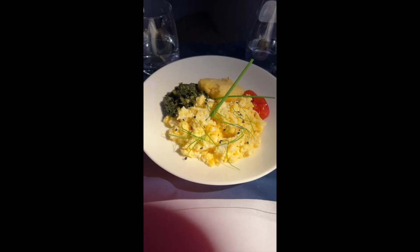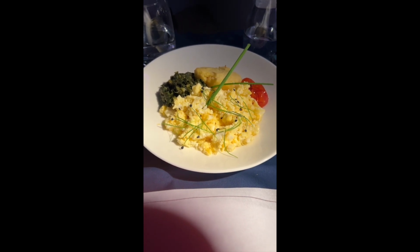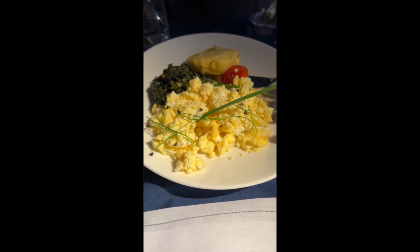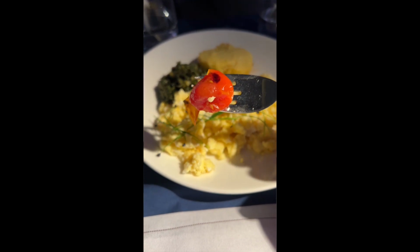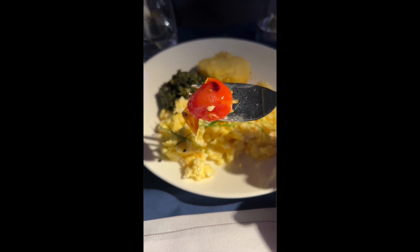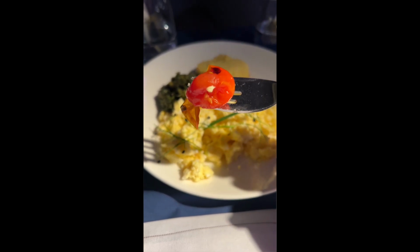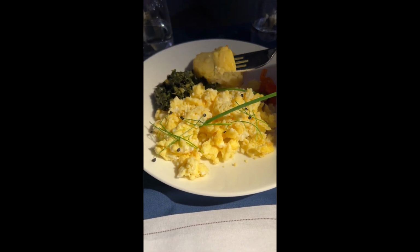For the main meal of breakfast, we got their eggs that are freshly prepared on board. We got it scrambled with roasted cherry tomatoes and a potato spring onion cake. This beautifully presented dish was good, alhamdulillah, and included a side of sauteed spinach. But I would probably have gone the pan-fried version, to be honest, or even the egg dish my mom ended up picking.